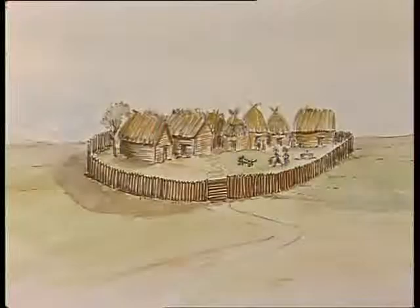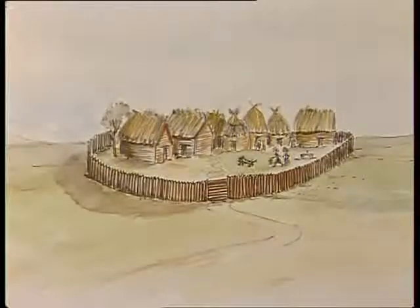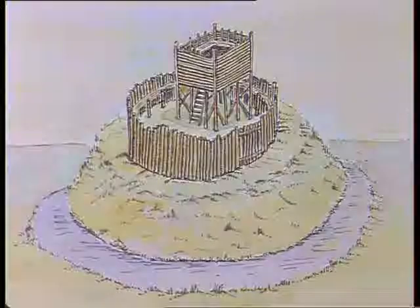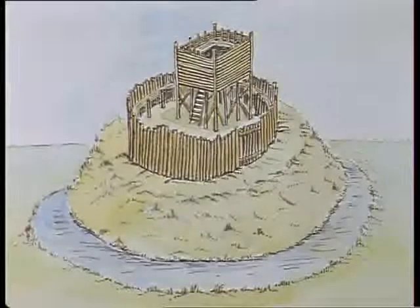The need for defensive works goes back to the first time that people lived together in communities and needed protection against enemies. A wooden palisade was often the defence in those days. It was found that a better defensive position could be made by putting a tower on a mound.